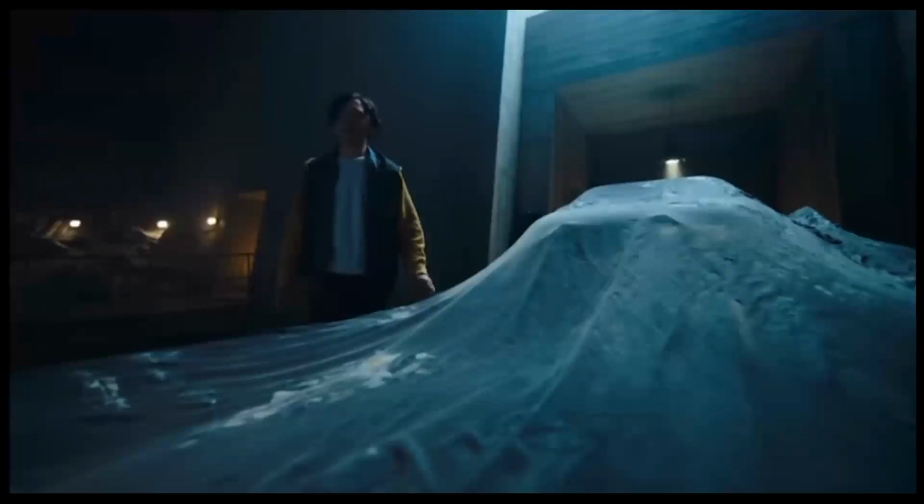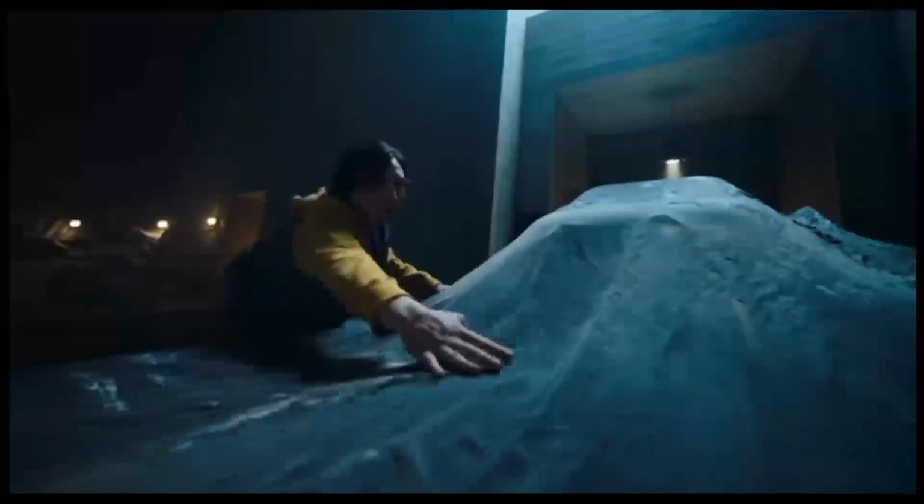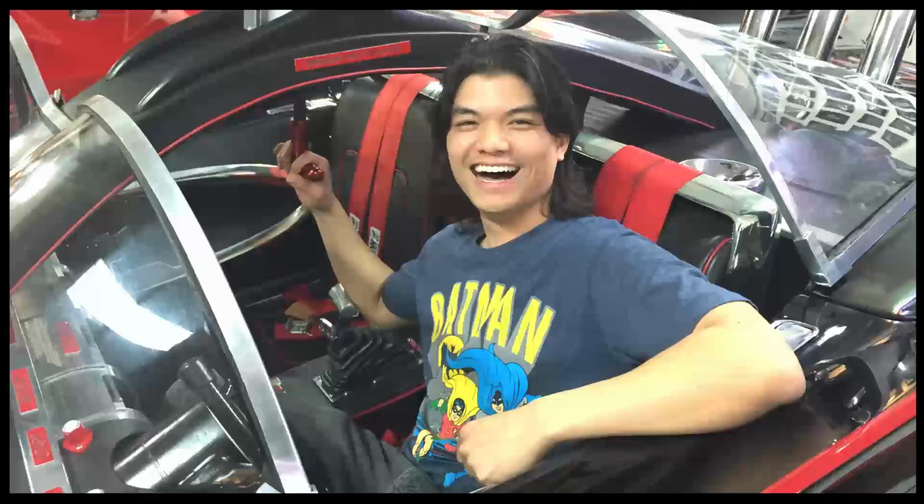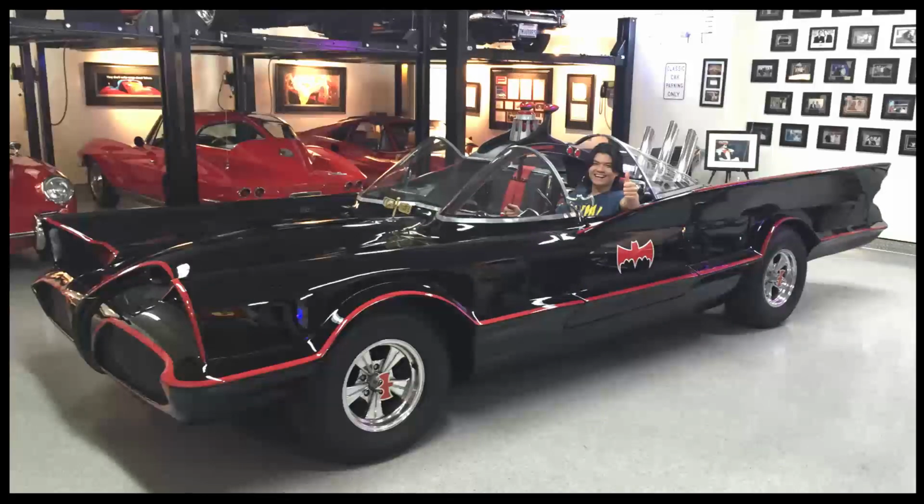Also, the best Batmobile of all time was from 1989, and it looks like we will be seeing it in The Flash as well. Oh! Here I am at the Warner Brothers studio tour, posing with the 1989 Batmobile. I have also had the privilege of sitting in Adam West's Batmobile from 1966.